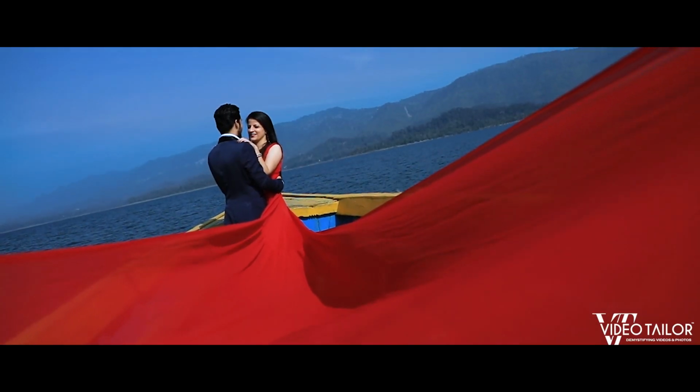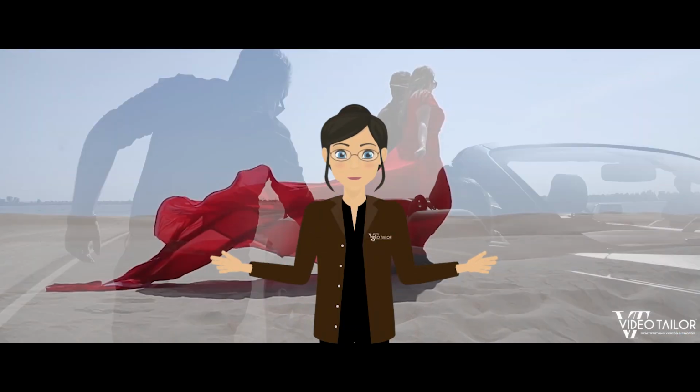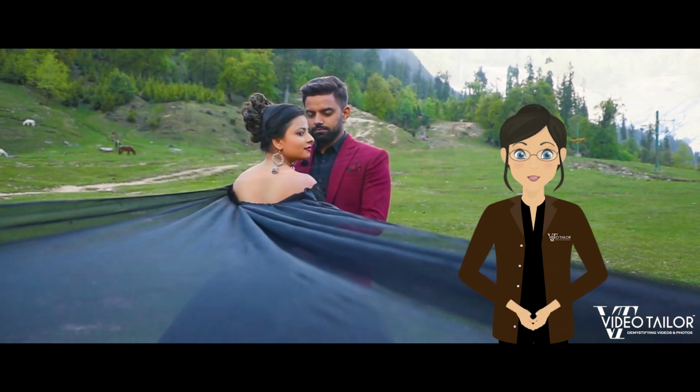A dress that you must have is the long tail dress, which takes every pre-wedding film to the next level as it gives an edge to the photographer to take dynamic shots. If not purchasing the dresses, the option of renting them out is also there.